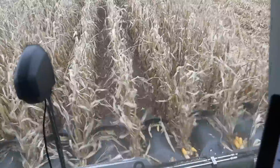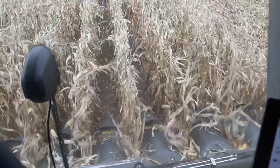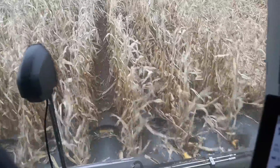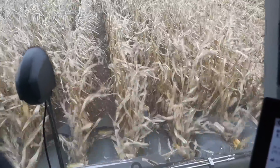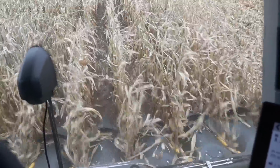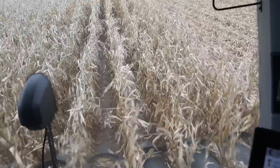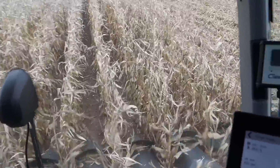It's doing a good job, not a lot of trash going in, don't see much butt shelling. Kernels coming off the cobs as it's going in. Like the job it's doing, very similar to our Drago, which I'm really happy with. So it's nice to kind of see how that works.